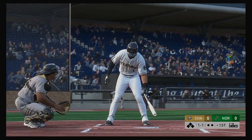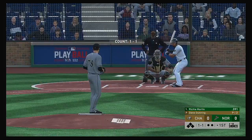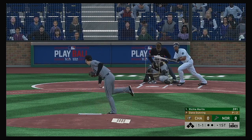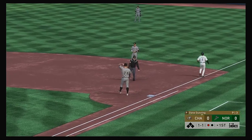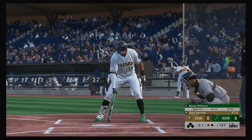Now at the plate, Richie Martin. He'll lead things off here in the bottom half of the first. Runs up and gets this one down. But the throw will beat him at first, so the bunt for hit attempt is snuffed out.